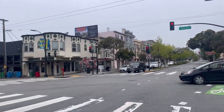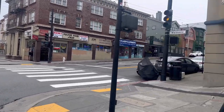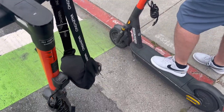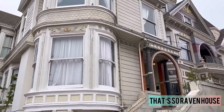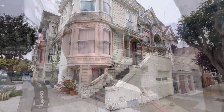So we are in some San Francisco neighborhood on our way to the That's So Raven house, on our scooters. So guys, this is the That's So Raven house. Okay guys, so me and Ricky have just gone to see the Mrs. Doubtfire house. We've seen the That's So Raven house. And now we are on, what area is this called? Haight Street.